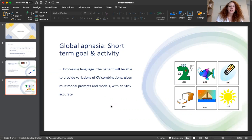And for expressive, the patient will be able to provide variations of CV combinations, given multimodal prompts and models, with 50% accuracy. So I showed some examples here of some CV and CVC combinations. I did this in Spanish because I do have a client that has this difficulty at the moment. And so the ability to produce every single consonant, vowel, and consonant sound is very important instead of eliminating or shortening, and being able to actually produce the articulators correctly is very important. And so I put this as a short-term goal with about 50% accuracy because it is very difficult for individuals with global aphasia to be able to produce sounds appropriately. And this is a very appropriate goal for them.